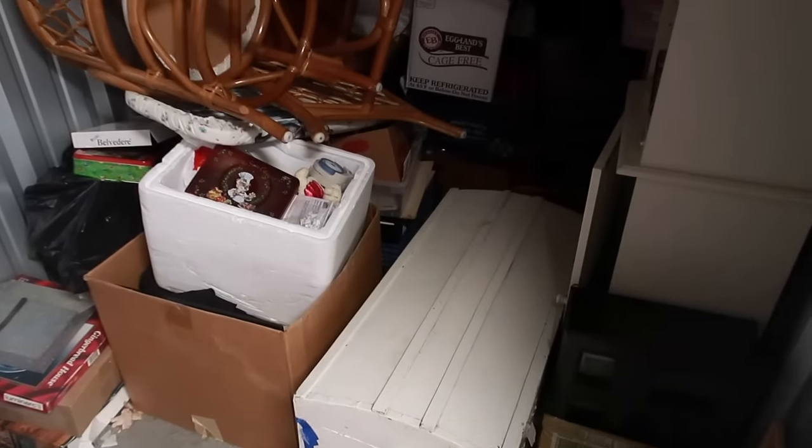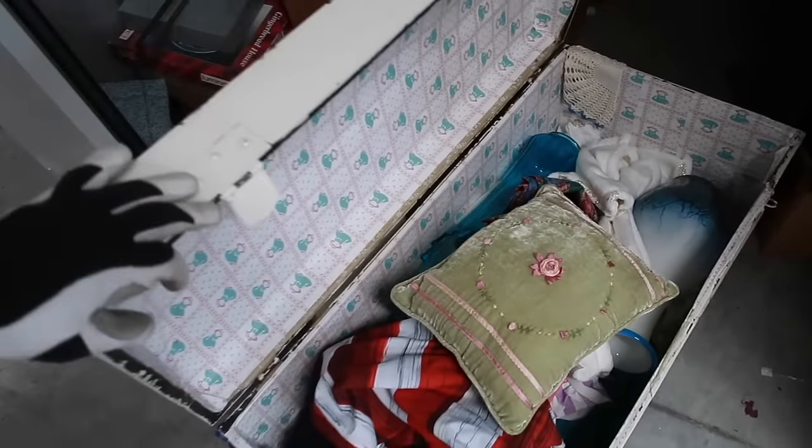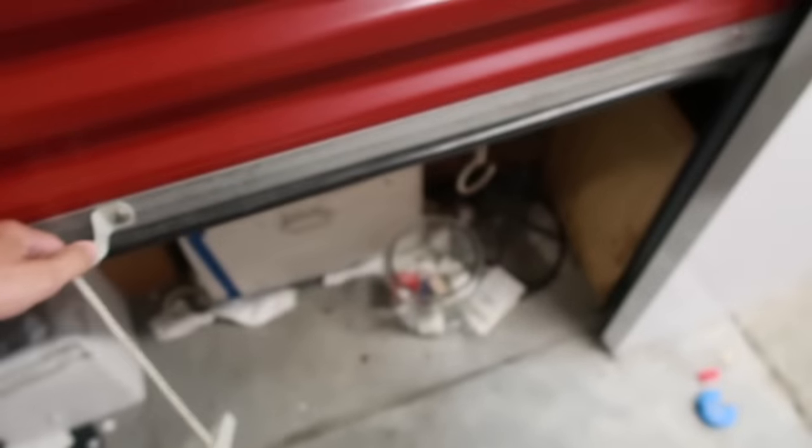What's in the trunk? Oh my goodness. July 4th, 1776, I think. Oh buddy.